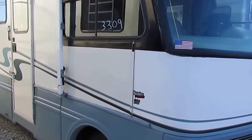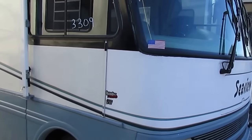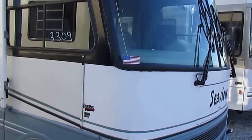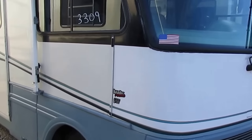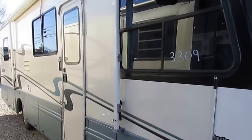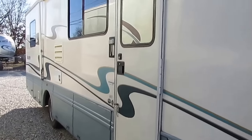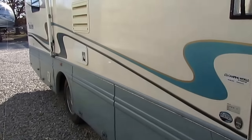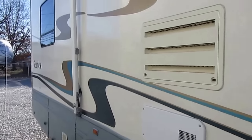We've got a local trade-in, a 2000 model National Seaview. This is the model number 8331. It's a 31-foot Class A with one slide out. It just has 52,013 miles. Folks just got this unit in on trade. They traded up for a big Safari, triple slide Class A. And this is a value priced RV at only $19,900.